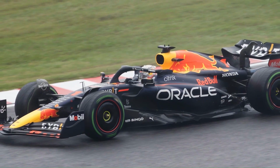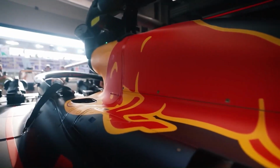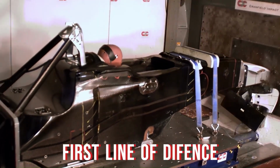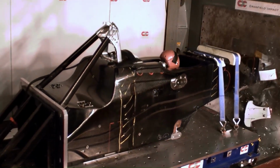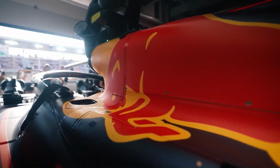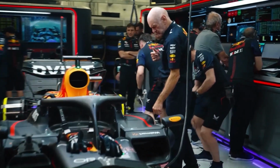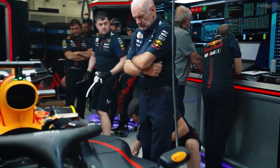Now, why is the nose absorbing energy crucial? Well, think of it as a shock absorber for your car. In a crash, it's the first line of defense designed to take the hit and minimize damage to the rest of the car. But when your shock absorber fails, as it did for Red Bull, it's like going into battle without your armor. The rest of the car takes a beating, and you're left with a mess.